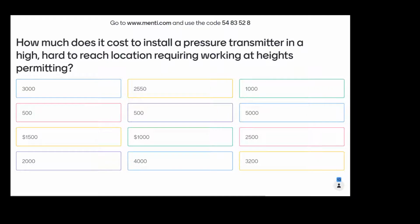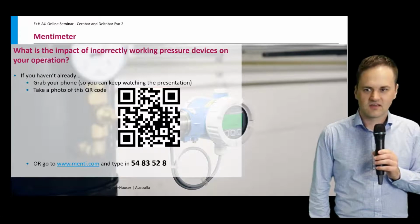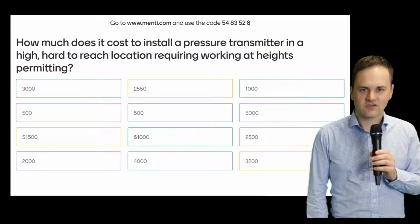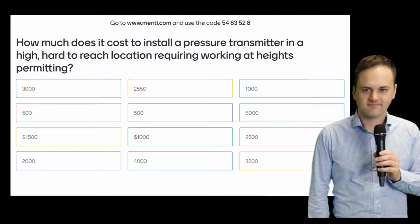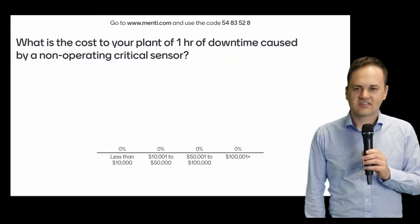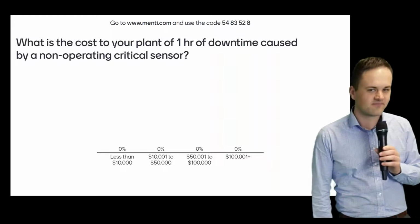Okay, excellent, very good. And the final question. Okay, one last question. What's the cost of your plant if it had 1 hour of downtime caused by a non-operating critical sensor?